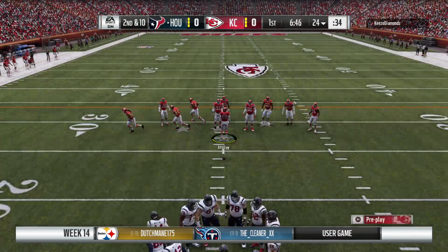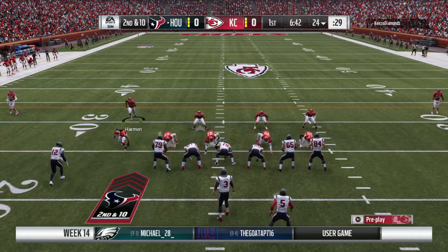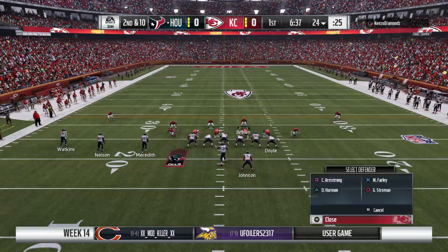In fact, before the game, he was talking to us, and he's like, hey, these pants make me look fat. And we said, nah, man, you're just a whole lot of guy. He is well over 300 pounds. He's a big man.